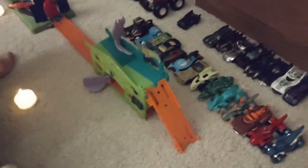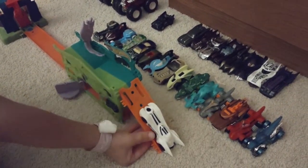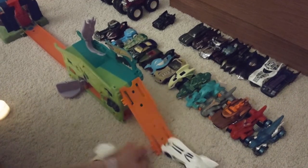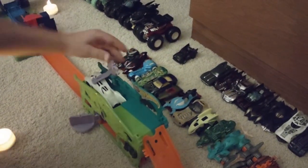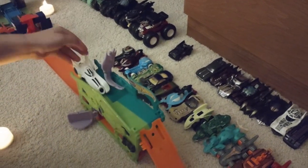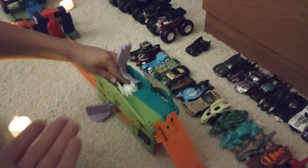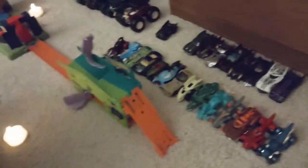You want to do the white Batmobile? All right. Bat goes back up. Let's try him. Can he go? Oh, this Batmobile's wings are too tall. Sorry, Batmobile. All right, you want to do a scary car? Put him through the ghost garage.